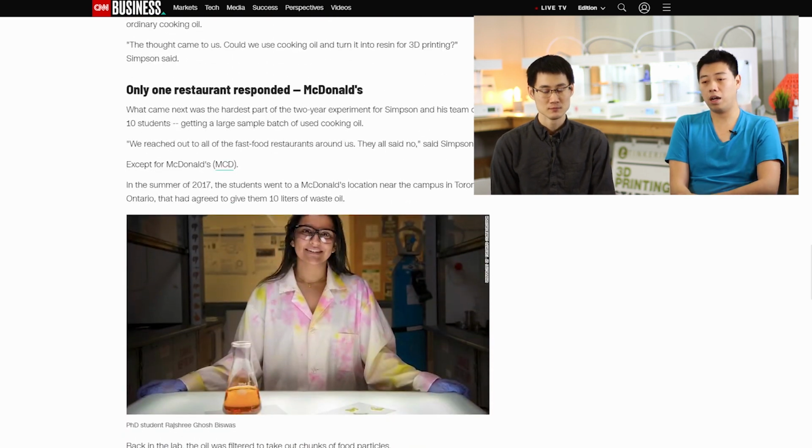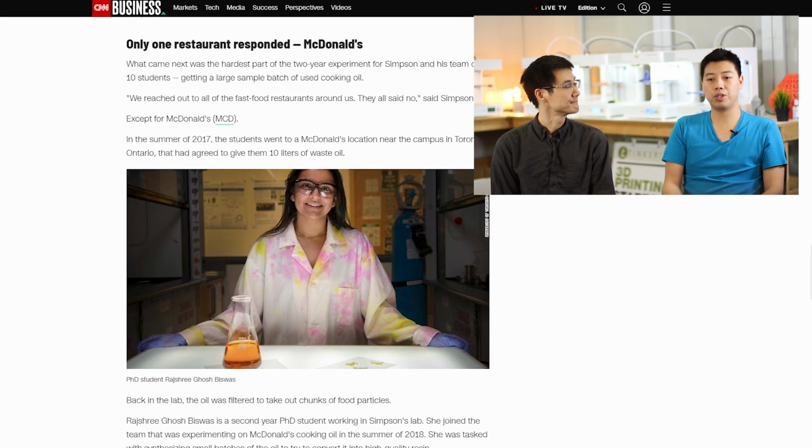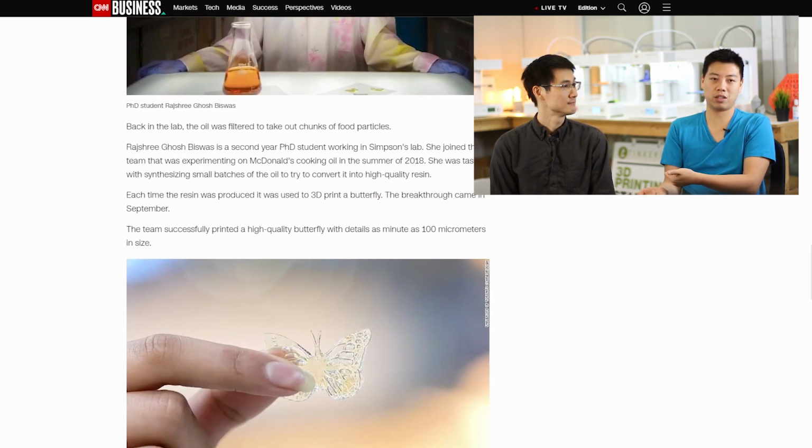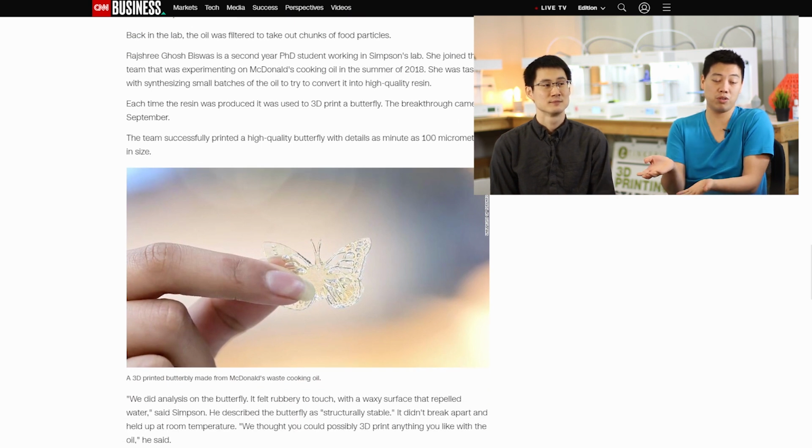Right. And then they were tasked to see if they could remodify the cooking oil into high quality resin, so that you can use it in 3D printers.